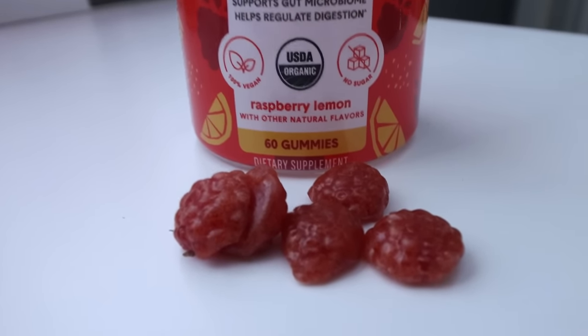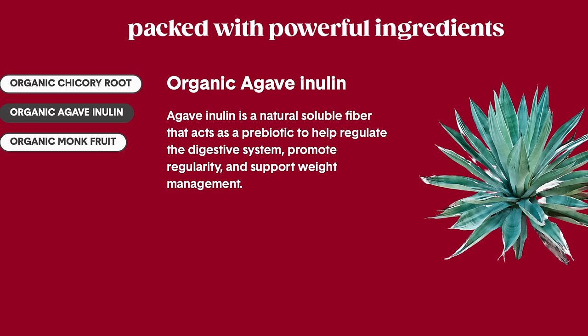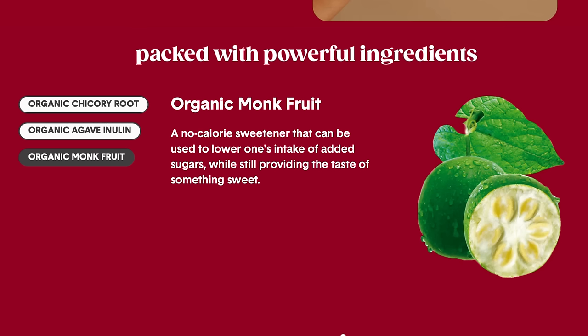Chicory root fiber is a natural fiber that improves digestive health by acting as a prebiotic, nourishing beneficial bacteria in the gut and supporting a healthy gut microbiome. And then the organic agave inulin is a natural soluble fiber that acts as a prebiotic to help regulate the digestive system, promote regularity, and support weight management. It's sweetened with monk fruit, which is also organic and a no-calorie sweetener, so it lowers the amount of sugar in the gummies.